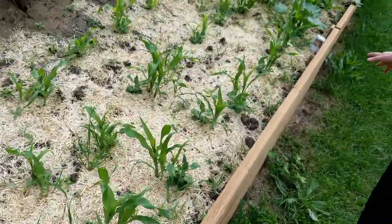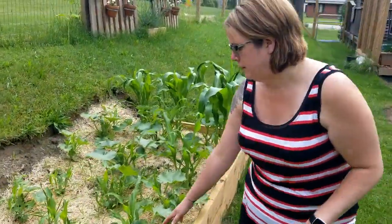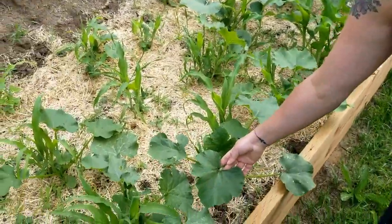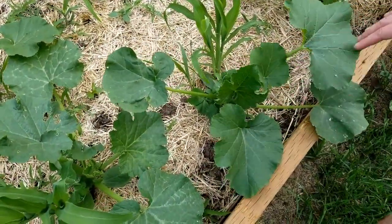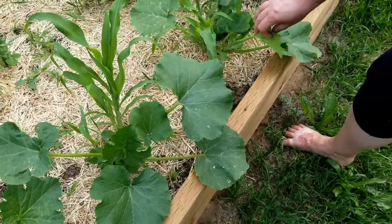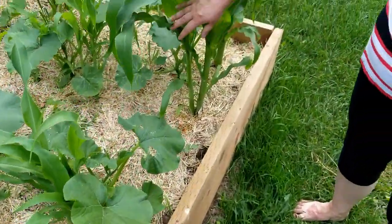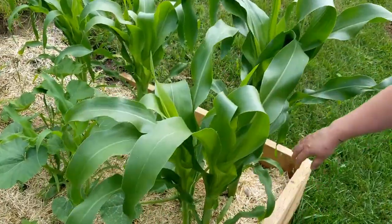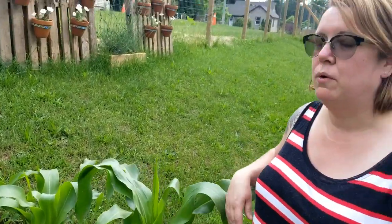But if we go a little bit further into the garden, you can see the pumpkins and the squashes are doing really, really well. And then the peas and stuff are growing up them, and beans, just like how they're supposed to. And then these guys, which we bought, are really far ahead of everyone else. And I'm really excited about these, so we should get some corn in another month or so.